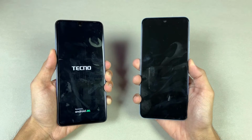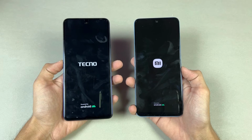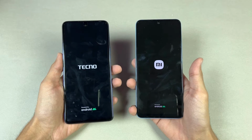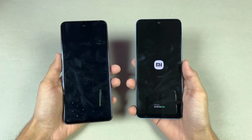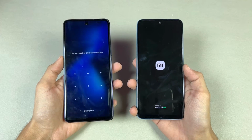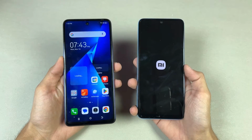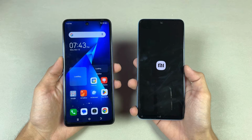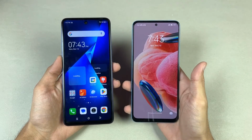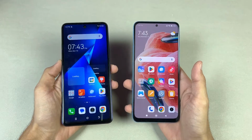The logo came up first on the Tecno, and both phones are running Android 13. We have MIUI version 14 on the Redmi, while on the Tecno we have HiOS version 13.1. So let's see which one will be faster when it comes to booting up. The Tecno POVA 5 Pro is faster when it comes to booting up. Redmi Note 12 is taking a lot of time, as you can see. And now the Redmi is also done. As you can see, we have a 4 or 5 second difference between these devices when it comes to booting up.